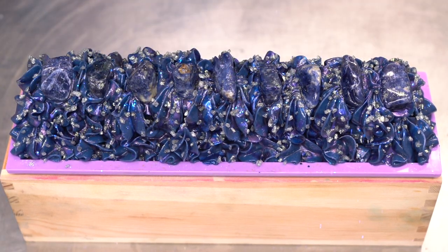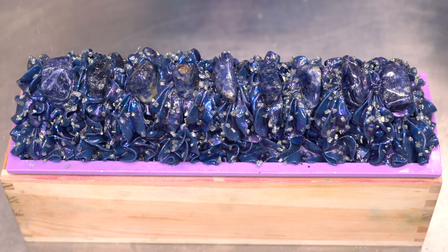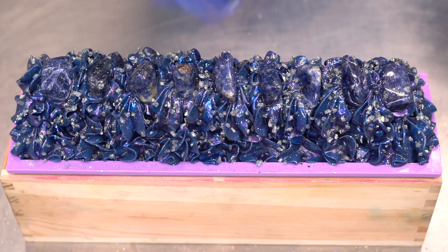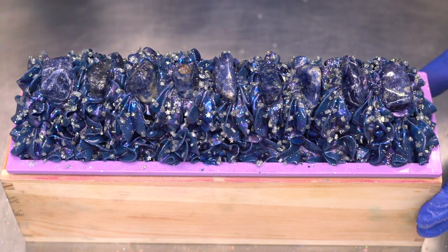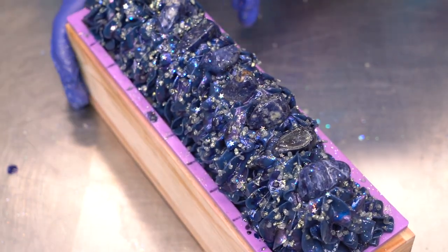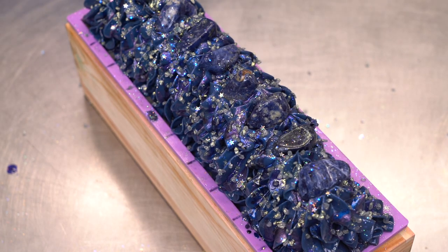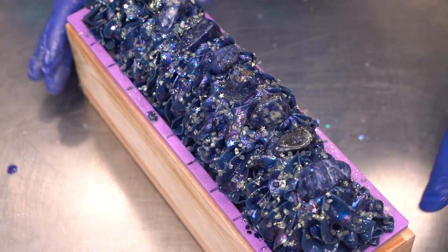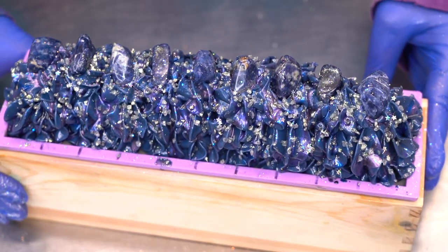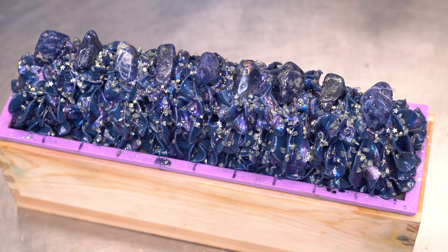Really highlights that mica. Next, we're gonna add a little bit of holo glitter. You know I gotta bring those rainbows in. I absolutely love this. Is everything. I'm gonna spritz this very gently, very, very gently with rubbing alcohol. And then that's it. I'm gonna let this sit for 18 to 24 hours and it's time to move on to our next experiment soap.